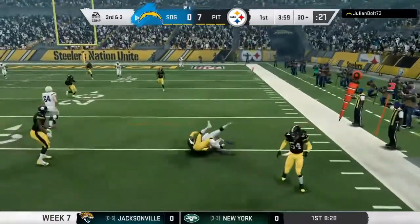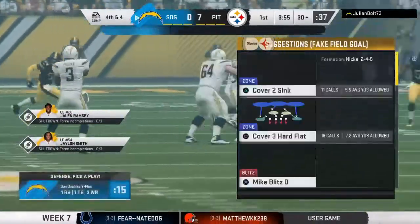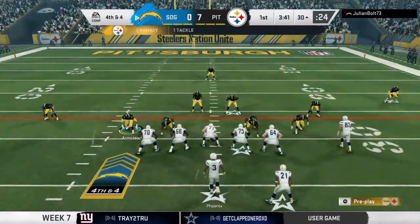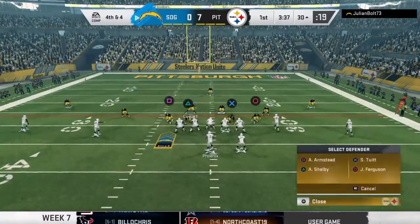That one's complete to Tomlinson. And he went backwards. He'll be down at the 30. A loss of a yard, and it brings up 4th. If it was sunny, maybe this is a field goal attempt. But with the rain, they're going to go for it on 4th down.